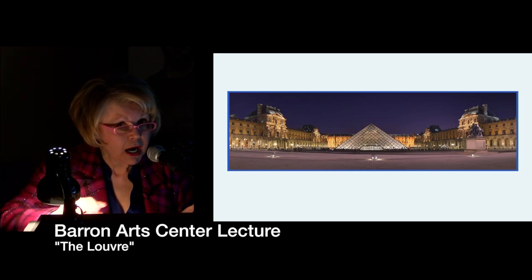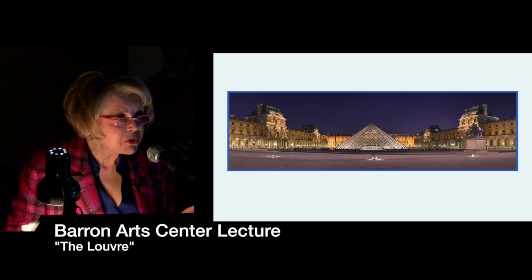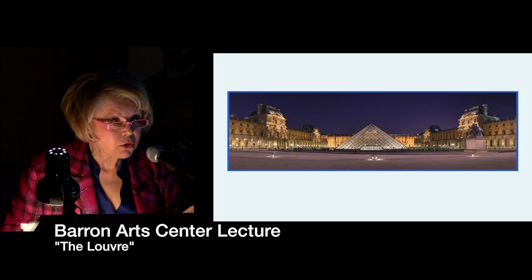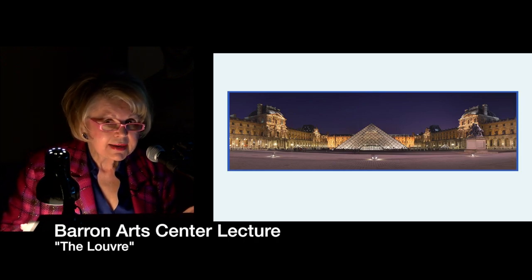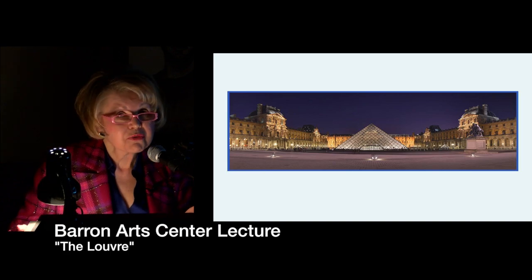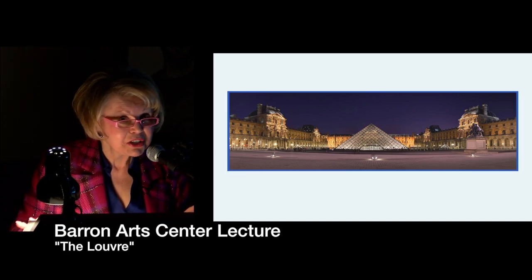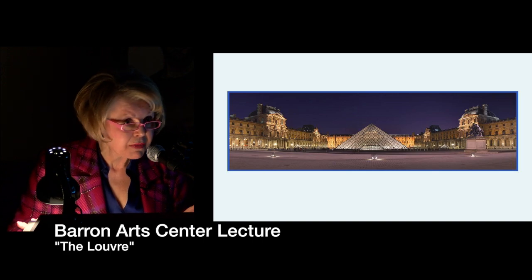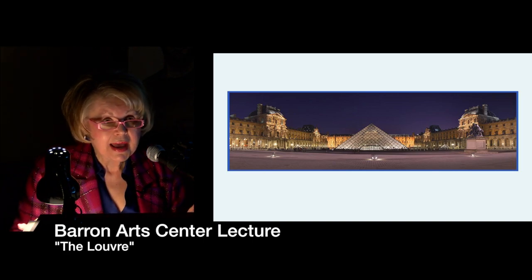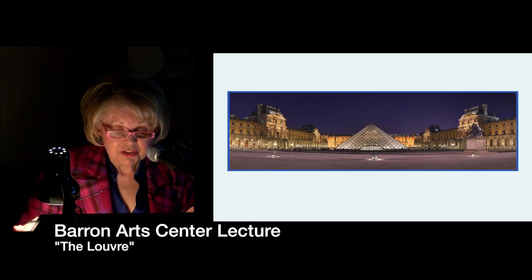The wing that you see on your right-hand side is the one that faces the Seine River, and that was added in the 19th century. The wing on the left-hand side, called the Richelieu wing, was added under Baron Haussmann when he renovated Paris from 1853 until the 1870s. It was a renovation that took 20 years, and that building was added so that we have the full Louvre, which was built by the 1870s.